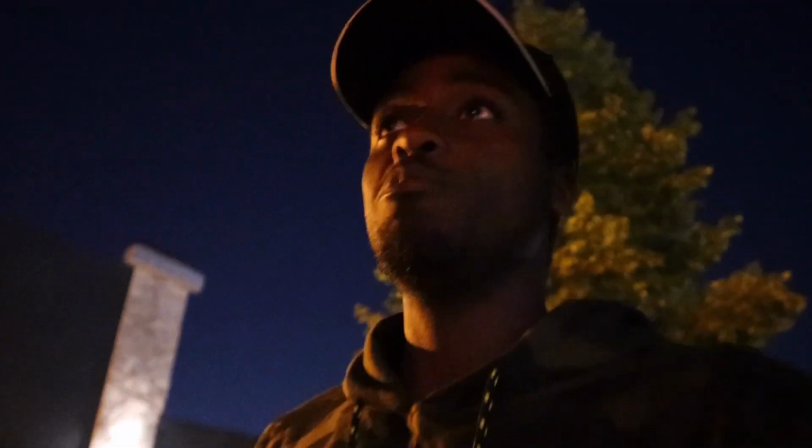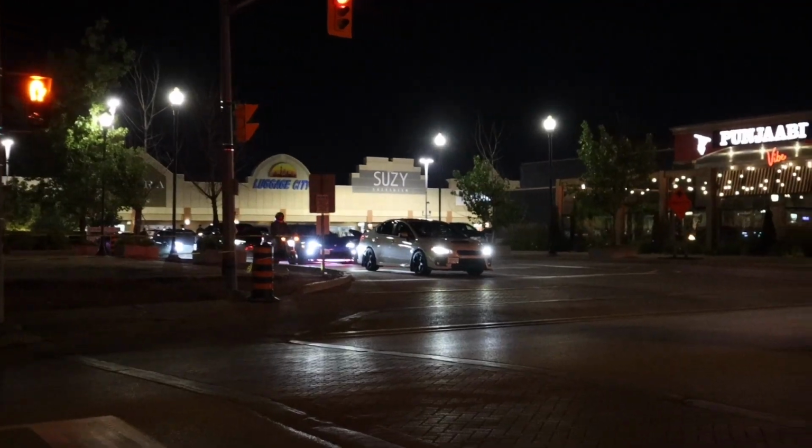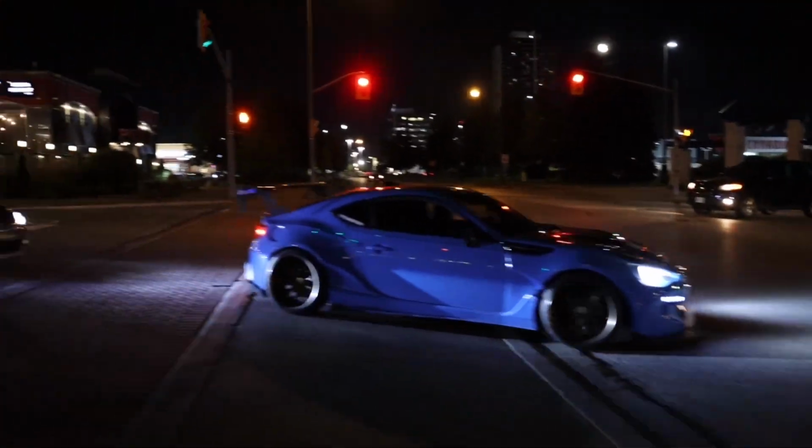All right, boys, we have made it. We're back at the spot of Paloma, most famous plaza there is. Gosh, damn. Didn't even enter the meet yet and people are already zooming. Check out that lineup though over there. Lineup of Subies. Damn, that is a lot of people, bro.